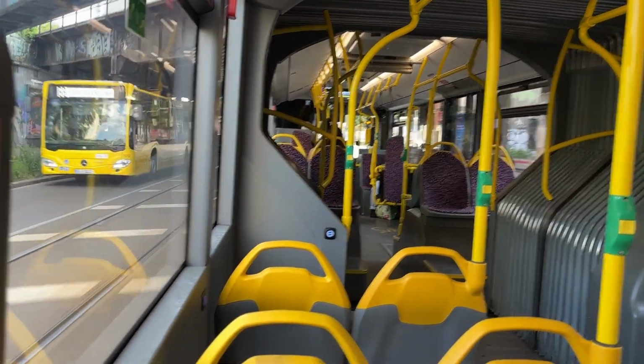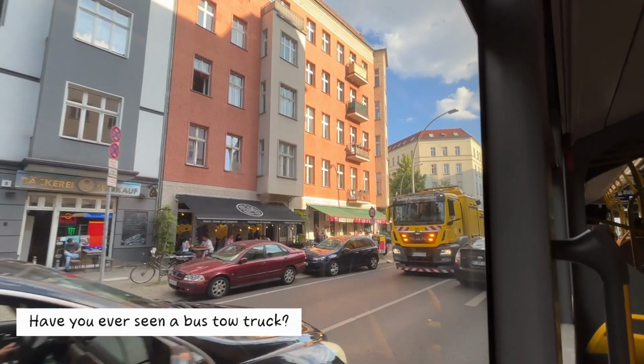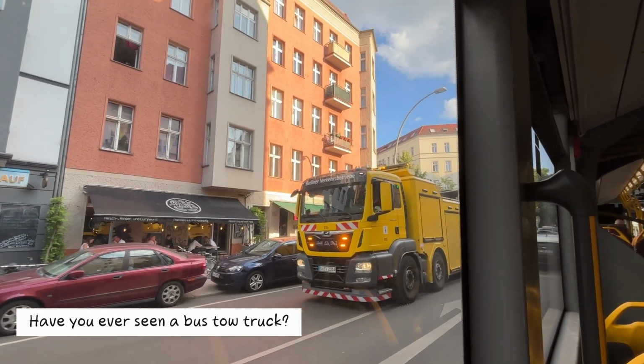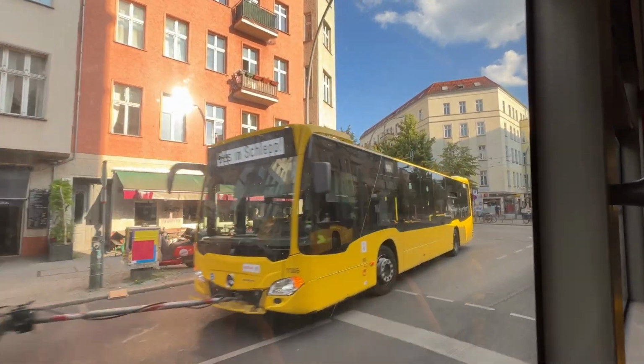Hey guys, we are finally having sunny days in Berlin, and moreover, days with a more pleasant temperature. I'm not the kind of person who likes hot days, but I do love sunny days, especially if it's a bit chilly.